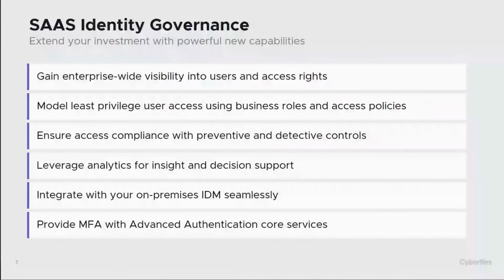And then finally, providing multi-factor authentication. Identity governance comes with our advanced authentication capabilities, or at least the core capabilities around single-use password. Those are provided with the identity governance product, and you can take advantage of those. Once you've established that and you have multi-factor authentication, if you want to use it for other applications with other factors, you can expand that to add those capabilities very easily.